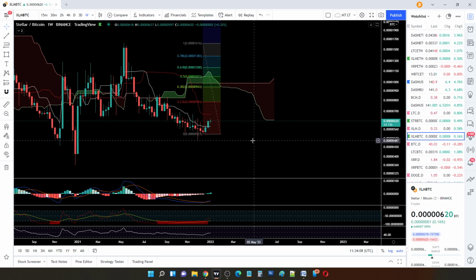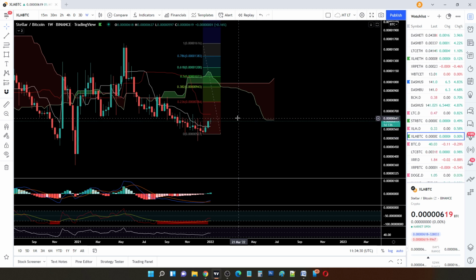And this means that it is wise to hold Stellar Lumens compared to Bitcoin. Even if the price of Bitcoin goes down, the Stellar Lumens also goes down, but comparatively less. So let's say Bitcoin goes down by like 4%, the Stellar Lumens goes down by like 3%. The Stellar Lumens will be up 1% on the Stellar BTC chart. So right now we see an uptrend.